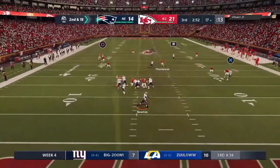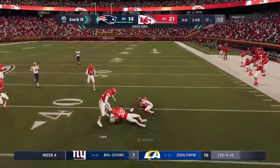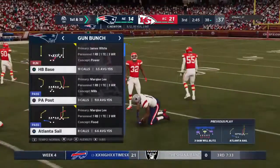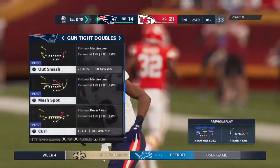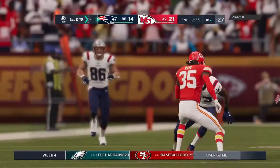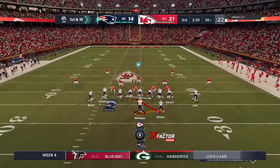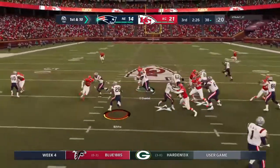Out of the gun, Newton. Completes it to Lee. And way up past the 35 before he's taken down. A gain there of 21 yards. Well, that certainly has to feel good. It's not all the time that the play caller should get all the credit. Sometimes I think in the huddle, the quarterback just says, hey, who's going to make a play for me? I just need something right here. And the end result there, nice 1st down. Drive keeps moving.